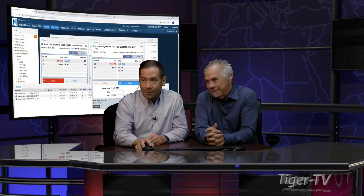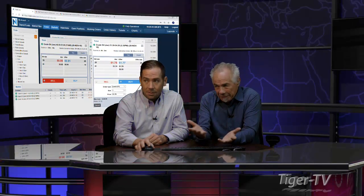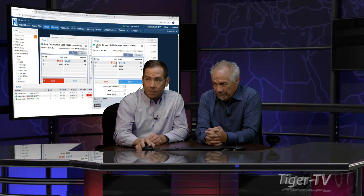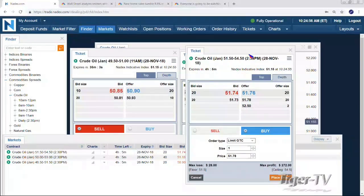Right. You know, it works for a long period of time, by the way. It can work for years until it doesn't. I mean, you can see the difference in the price. Even though you don't have value till 51.50, there's still a 60-cent difference in where it's trading to where the market's trading, and that's the premium you'd have to your break even.